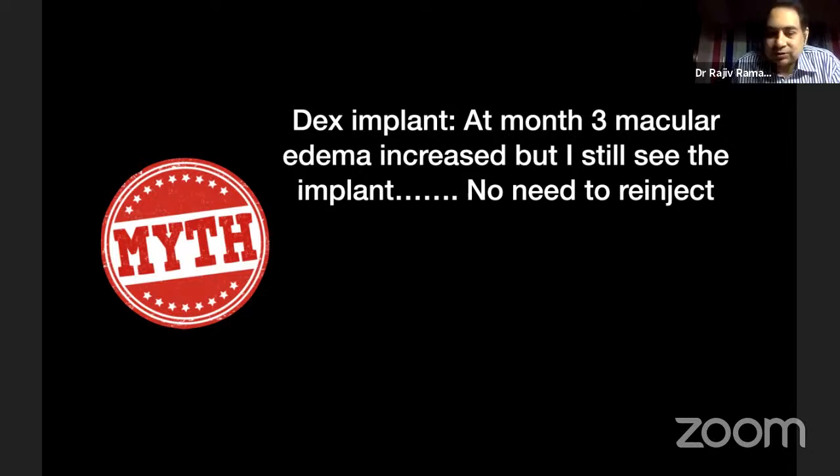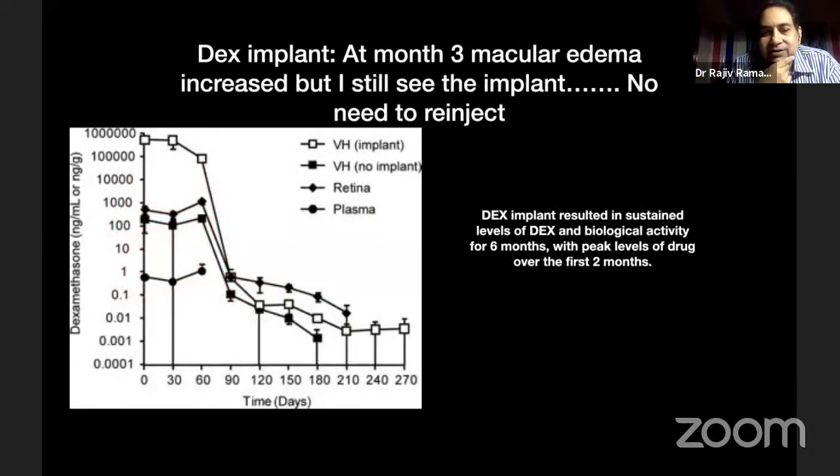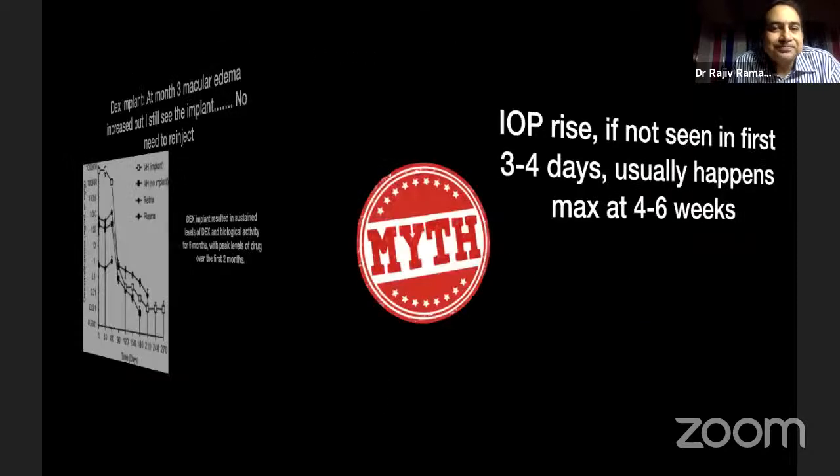So whether I should re-inject or not, I always used to say it will increase the steroid inside. But if you look at the pharmacokinetics, the majority of the drug is gone in the initial first 2 months. So after that, even if the envelope is remaining, the drug will not be there. So if at the 3rd month after a steroid you see an increase in edema, you can go ahead and re-inject it.